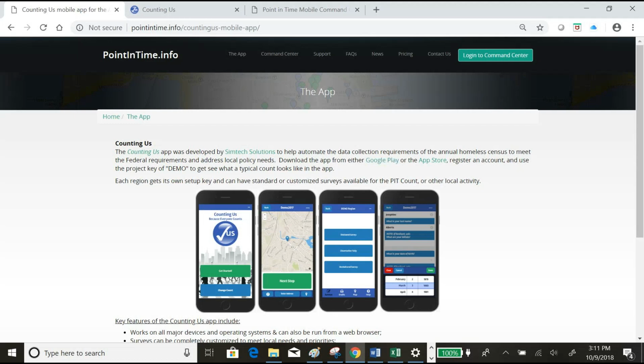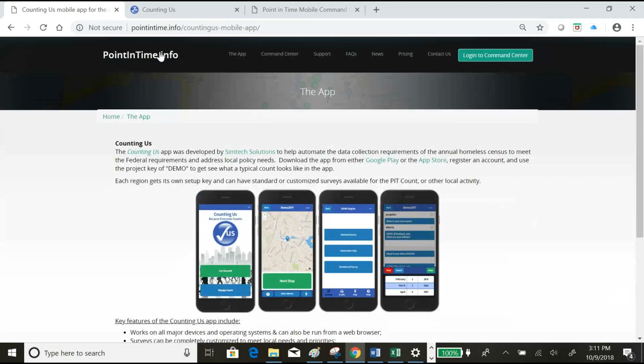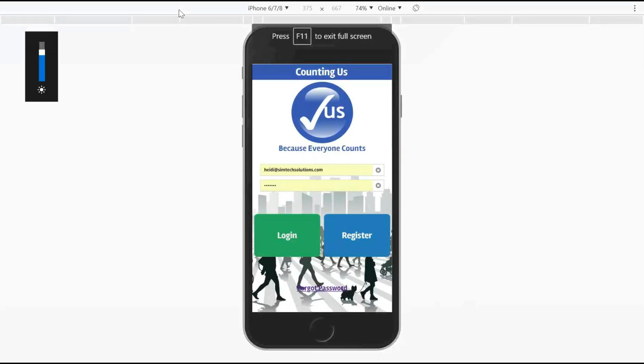As I was saying, the app itself is available from Google Play or the App Store, wherever you get your apps. It is also available as a web-based version, which is helpful if you do have paper surveys or if you have people entering data offline or even in shelters or other projects.